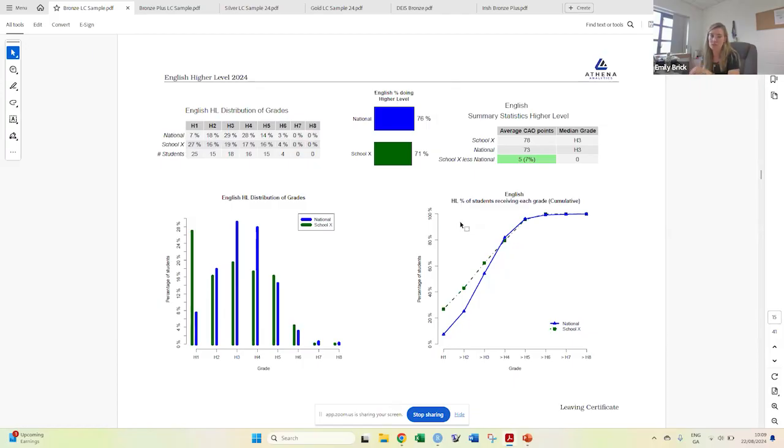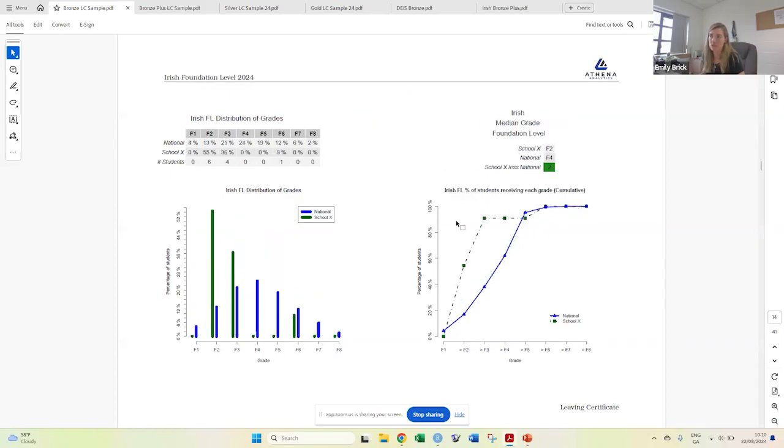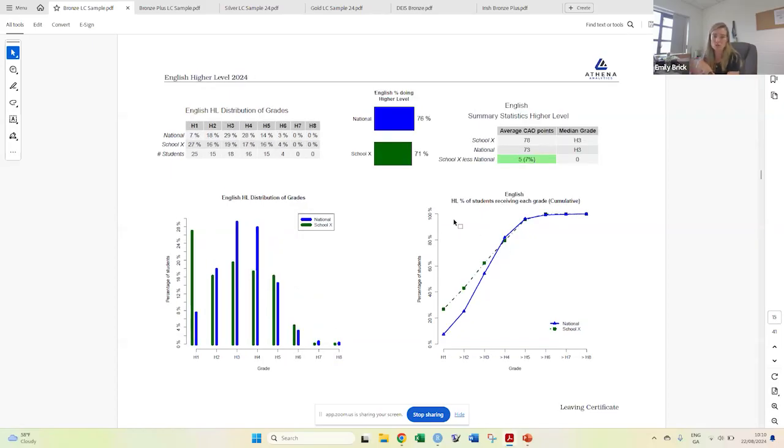We'll also send it to you split by subject, so you can then share this with your Irish department, you can share the English one with the English department, and so on. So you'll get both the overall file, and then it's split by subject.